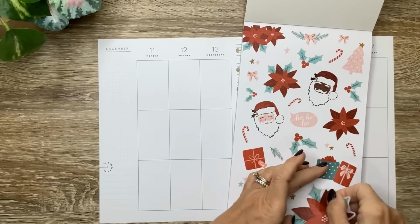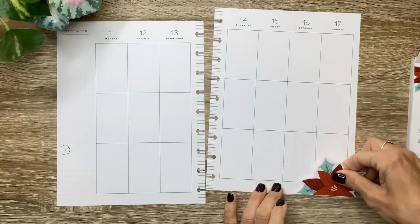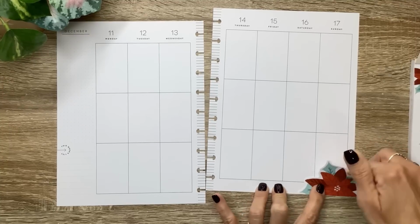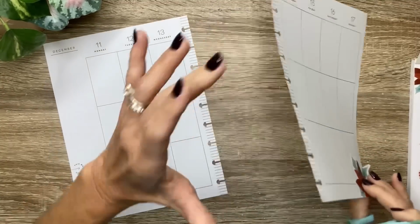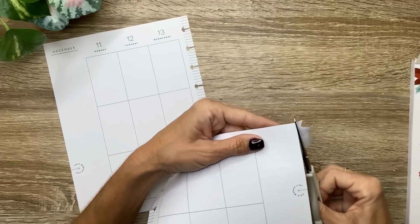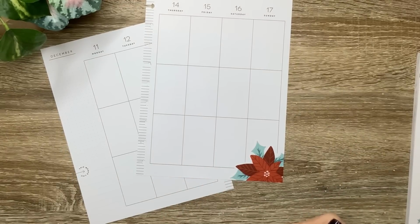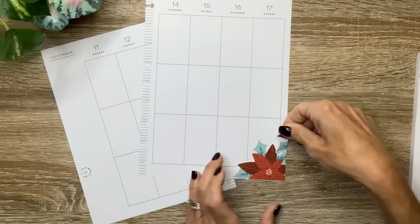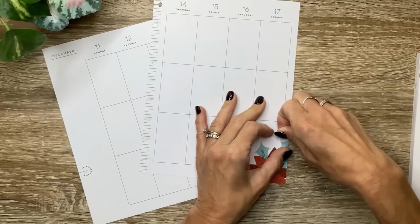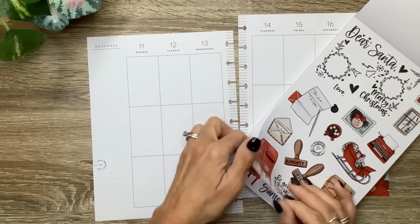this poinsettia sticker and put it right down here. Let me do it a little bit off the page so I can have a scrap. Just trim that off. Then I'm going to put that scrap right there to make it extend up a little bit. And I think over in this corner, I'm going to put this letters to Santa.